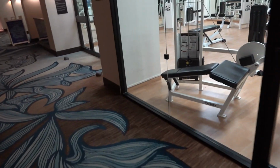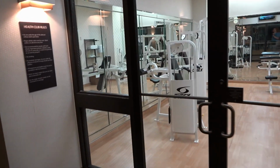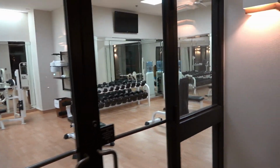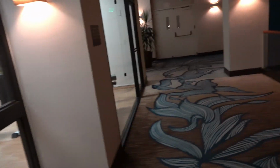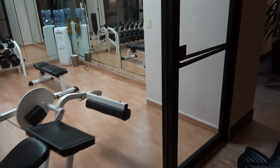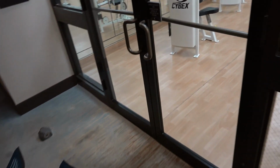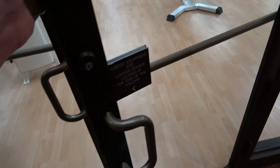Over here, you have the first room. This is just the weights and all that stuff in this room, at least that's mostly what's in here. So all the weights are kept in here. We can look inside briefly. This is not the cardio room, I guess. Let's see if it's open. It should be, because it's the 24-hour fitness center. Yes, it is. You just have to use the other door.